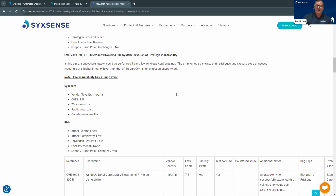If it was a hypervisor for Hyper-V, then you might be able to jump from the guest to the host, or from the host to the guest. If this is a vulnerability with the Edge browser, you might be able to jump from the Edge browser into Windows and vice versa. You may be familiar with this type of attack because it was used to exploit SolarWinds.